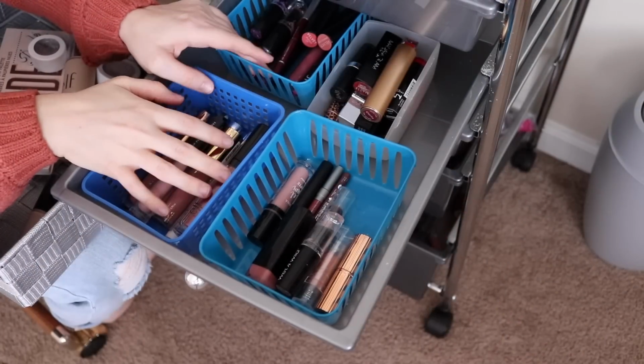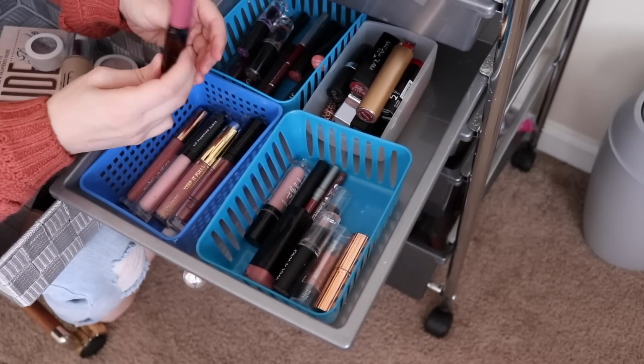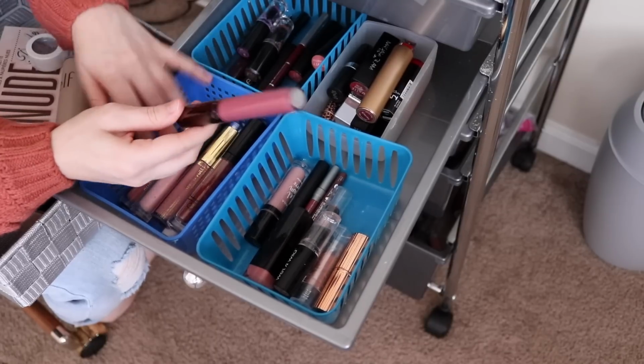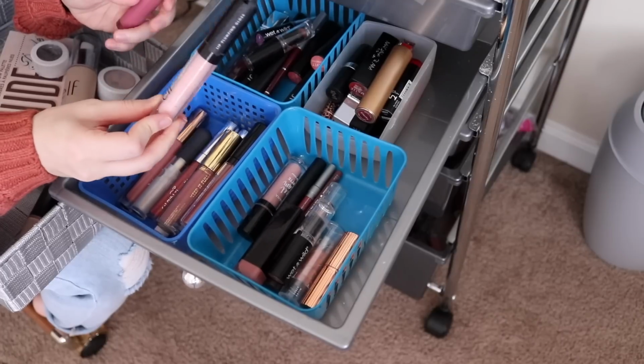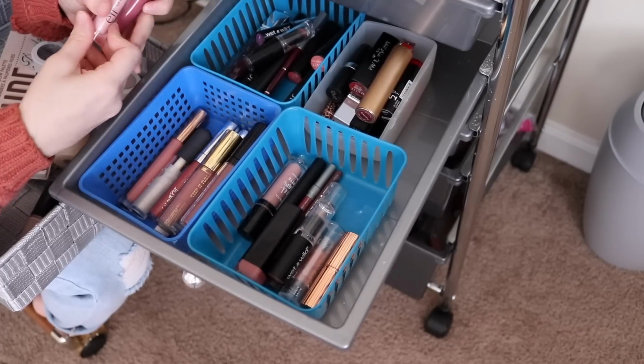For the lip drawer, I usually like to pick a couple of options. This Ofra liquid lipstick in Laguna Beach I haven't worn in a while. This might work well. Also haven't used this e.l.f. lip plumping gloss in Pink Cosmo in a while. This is a really pretty milky pink.